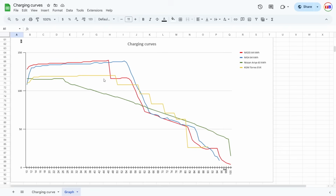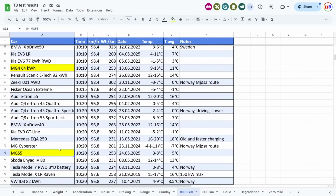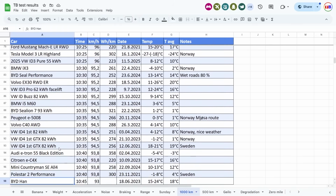But by the end of the day, we also had to look at which car does the 1,000 kilometer challenge the fastest. And here we have it. The MG4 did it in 10 hours and 10 minutes. This was done 2 years ago. That was the fastest. The MGS5 was second fastest. Still very impressive for that bulky car, and also in somewhat cold weather. 10:20, very impressive speed. And then if we want to find the other cars, we have to scroll down.